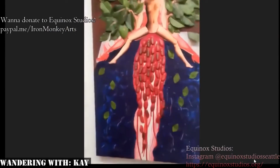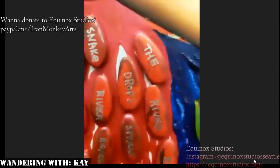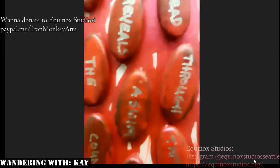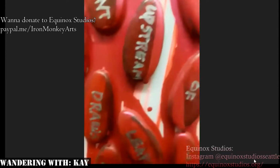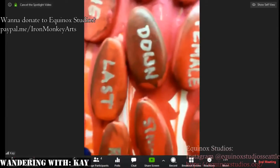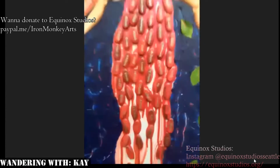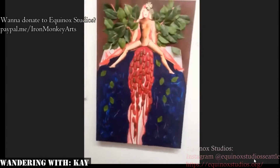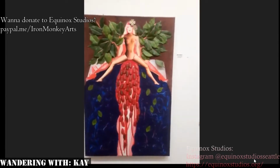What are all the stones? So that's based on a poem that I wrote called Snake River. And most of the words from the poem are on the beads. It's one of my blood poems. It's sort of about the end of menstruation. Some people feel uncomfortable with that conversation, but we're all friends here. We've already talked about boobs and ass, so I think we can talk about menstruation. I think we're good.